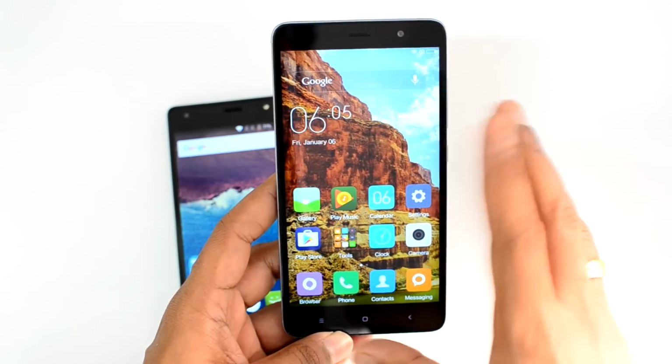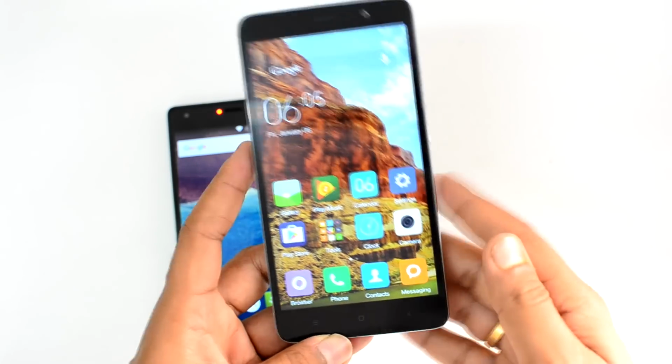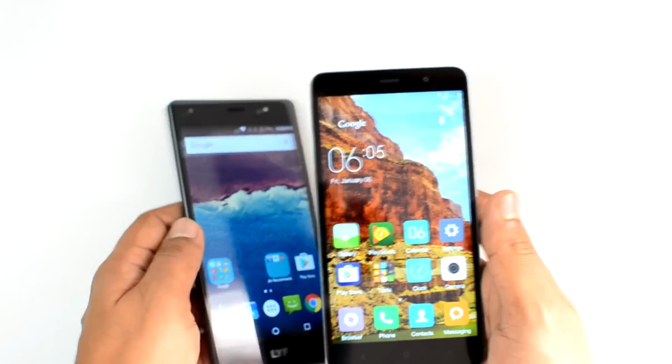So if you are a person who loves a lot of customizations, then the Xiaomi MIUI 8 is definitely the device to buy. But if you want a plain stock experience, then the F1S UI looks very similar to the stock experience.